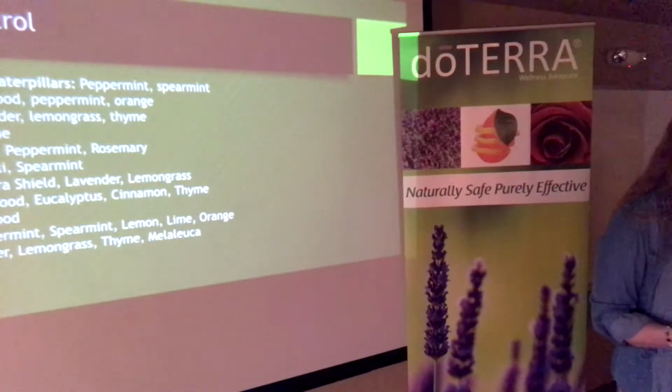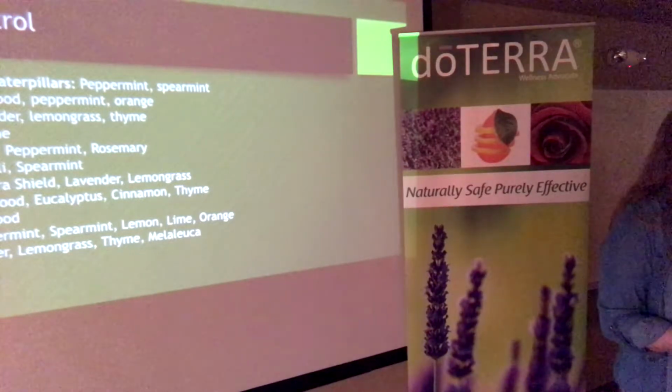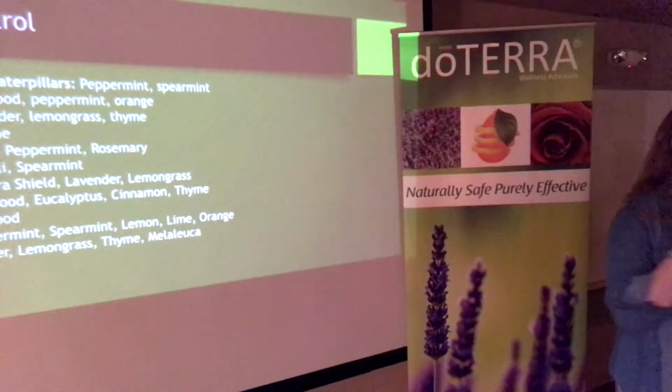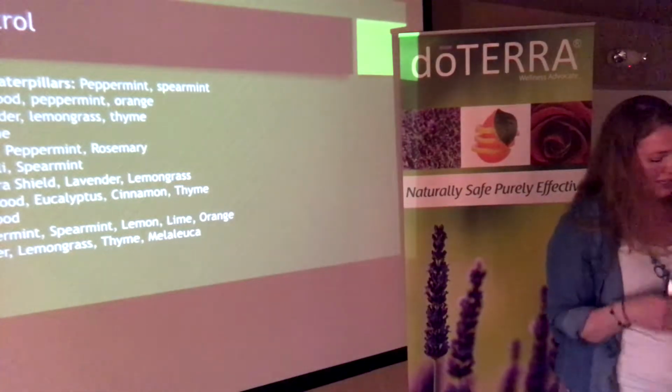And so in that case, a lot of times what I'll do is just add the Terra Shield, maybe 5 or 10 drops to probably 50 milliliters of water. I fill the spray bottle, I add the drops, I shake it up, and I kind of spray them down. And that is what I would call my broad spectrum pest control, the Terra Shield.